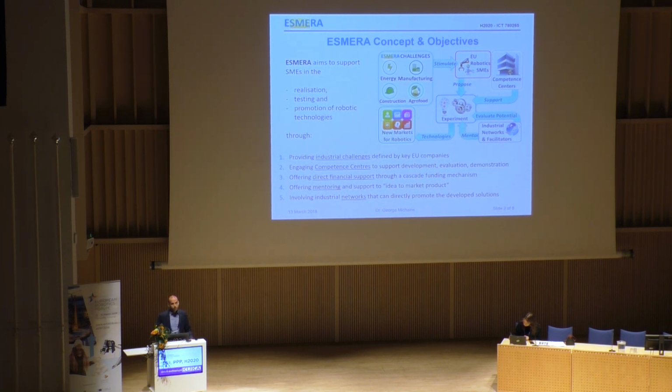And what we want to do is create an environment that will actually motivate these SMEs to build on their ideas, to propose new technologies. And this environment includes a lot of things to get them motivated. So we provide them with industry-driven problems to solve. This is what we call challenges, and we have selected several of them from different industrial sectors.